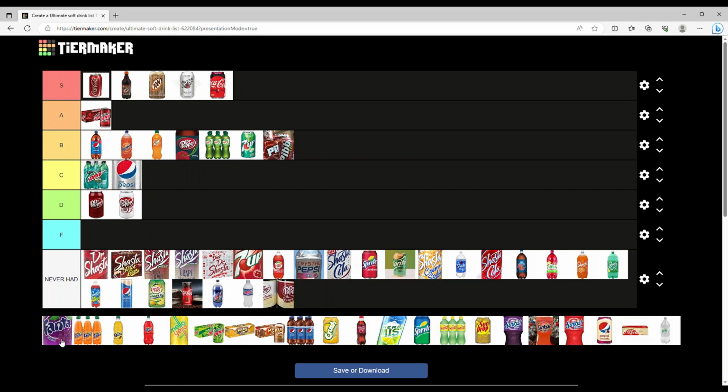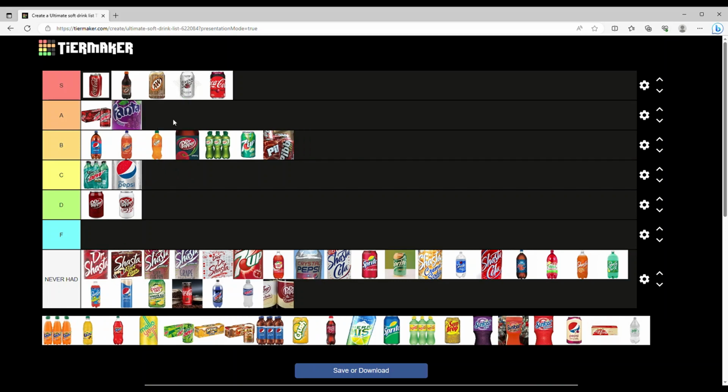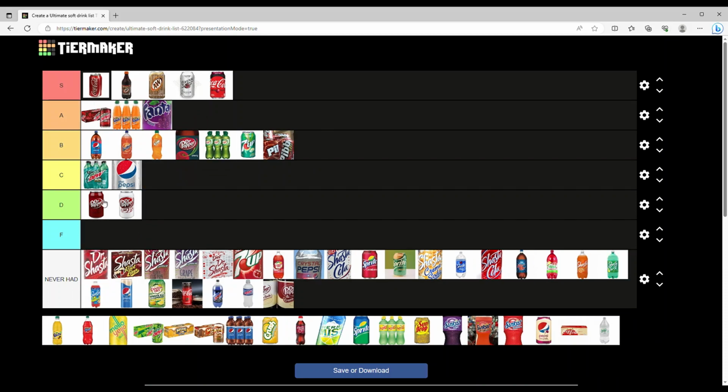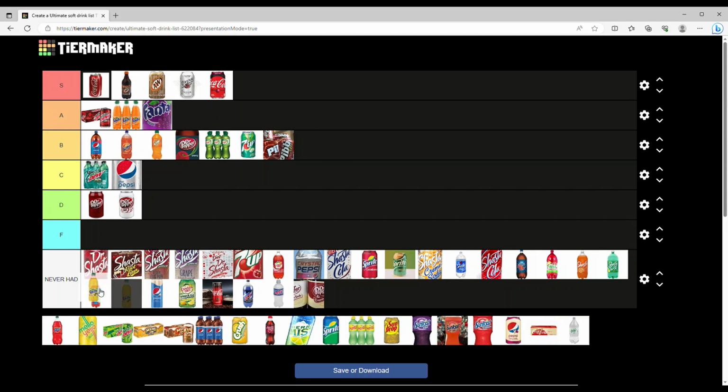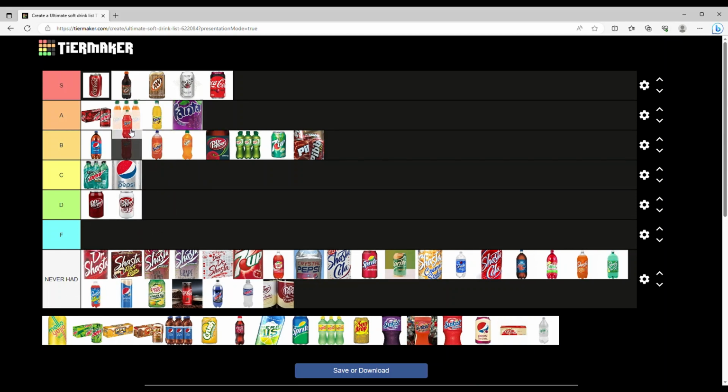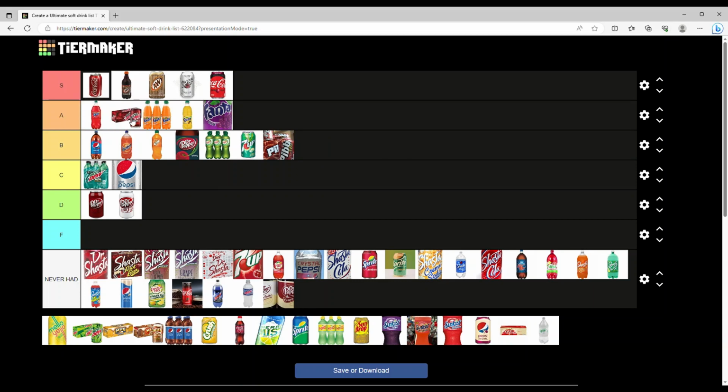Alright, then we have Grape Fanta, and Fanta has some pretty good flavors. I will put this one in the A tier. I think grape soda is pretty good, and then we got the regular Orange Fanta. I'll also put this one in the A tier. Pineapple Fanta, that's pretty good, A tier, and Strawberry Fanta, A tier as well. I'll probably put that in the top there.